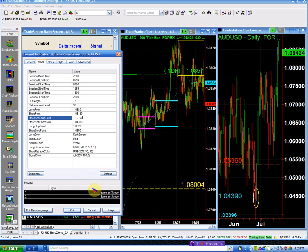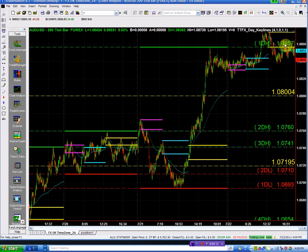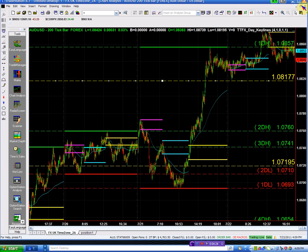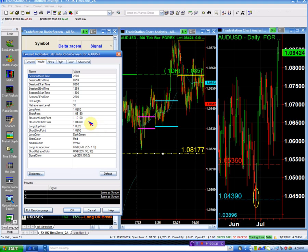On the short side, technically I should be short right now, but I identify this as a failure to make a higher high, so technically this is where I'm placing my stop. It could also be where I put my short, so I'm going to short below 108.20. My short point is going to be 108.20, and my structural short is 105.36. Okay, and basically that's it.